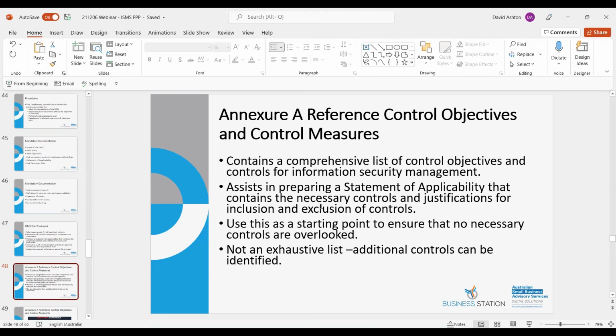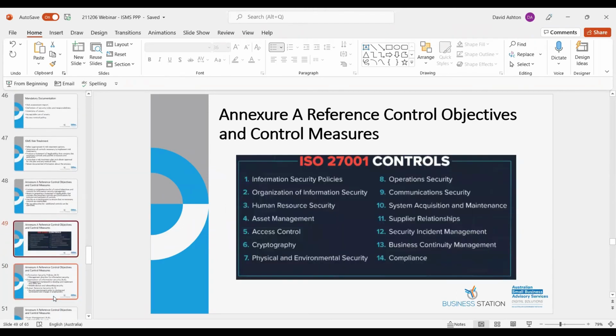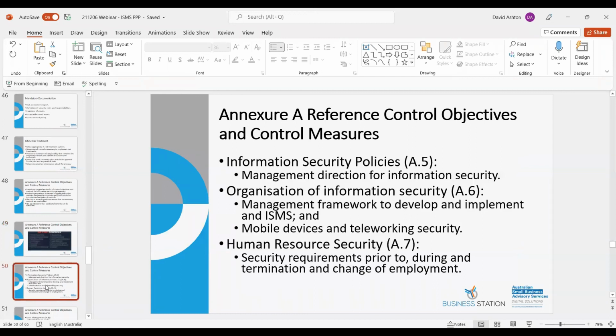So reference control objectives and control measures. So the controls are these 14 points here. So policies, security, HR security, asset management, access, cryptography, physical environmental security, operations, communication. So they're the 14 things that you need to have some controls put in place. And we've talked about business continuity earlier. So then the control objectives are those things there that we've talked about, but then we talk about the control measures that you put in place.